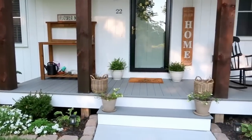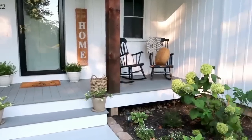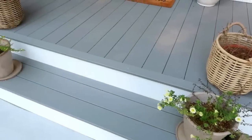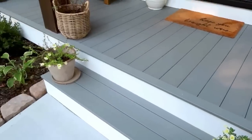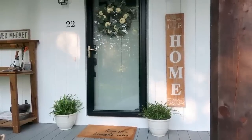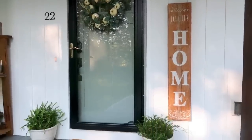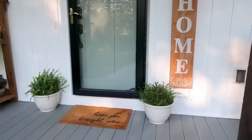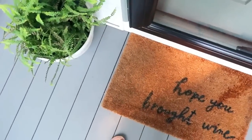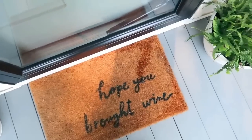My friends, here is the front porch all dry and ready to decorate. This is a few hours later and the sun is slowly starting to go behind the trees. This is my favorite time of day. The lighting is perfect and everything just looks absolutely beautiful, especially now that it's nice and clean and fresh and freshened up. So we're going to go ahead and get decorating and getting this space ready for the fall, making it nice and cozy.